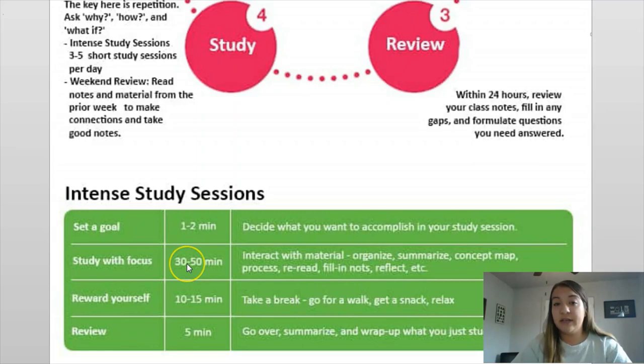It's just important to note that our brains are really only wired to stay focused for about 30 to 50 minutes at a time. So it's going to be important to give yourself a break. Again, you can repeat this so that you're getting plenty of hours of studying, but try to limit yourself to those 30 to 50 minutes. It does suggest some different ways that you can interact with the material. Maybe you want to draw a concept map, maybe you want to reread, fill in your notes, do some practice problems. We'll also talk about different ways of studying in a moment, after I go through the rest of this intense study session cycle.